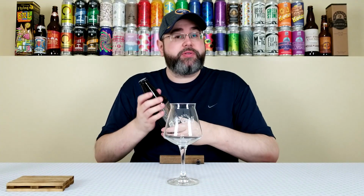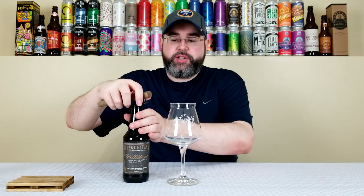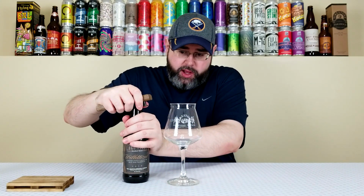Full disclosure, I've had this one before, the 2017 vintage. I don't think I had it last year, and it was absolutely phenomenal. It's a great beer. Imperial Stout, brewed with coffee, aged in rye whiskey barrels. I've seen a lot of people review this one this year, and they're really digging on it. It's to be expected. Now, this one specifically, I think the ABV is like 0.5 lower than last year's, but like I said, I didn't have last year's.